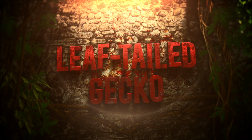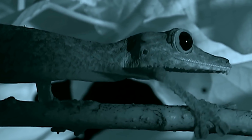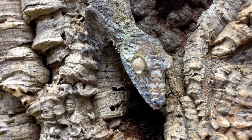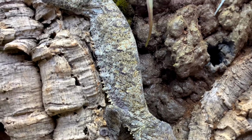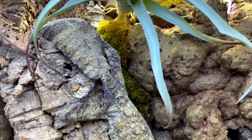Leaf-tailed gecko. Take a look at this. No, that's not merely a leaf on a tree. That is a gecko in disguise. Leaf-tailed geckos are nocturnal lizards that live in the forest. They are found in Madagascar and the Oceanic Islands. They can change color to whatever environment they're in, and also take up the shape of their natural surroundings. For example, leaves or tree bark.